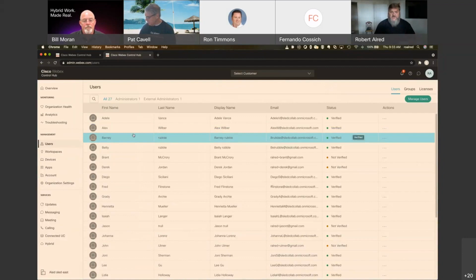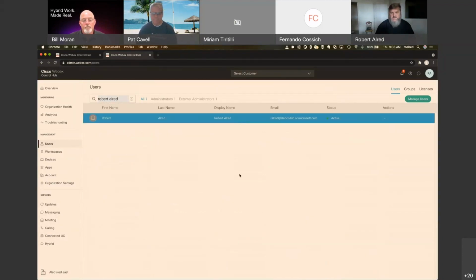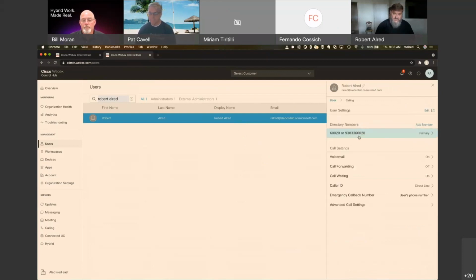Okay, so that's the user. Let me go back in and I'm going to change users because I want to actually show you just a couple of things. So let me go to my user. Any of the configuration for calling is actually here under the user. And so when I clicked on that, you'll see that I have the directory number, voicemail, those things.